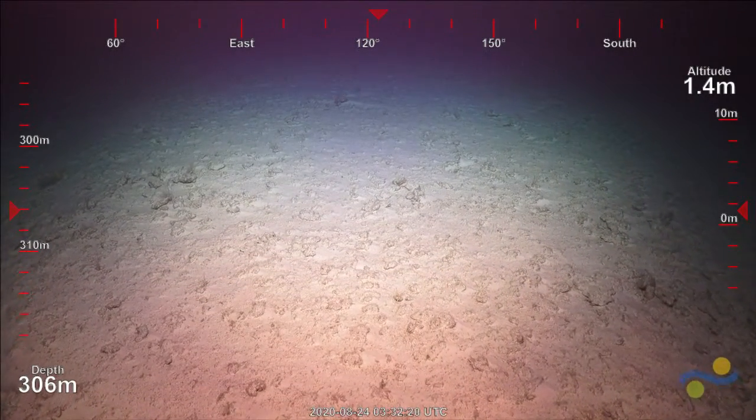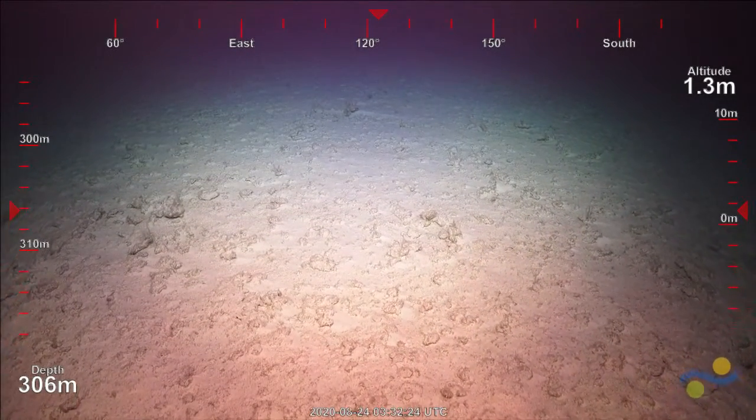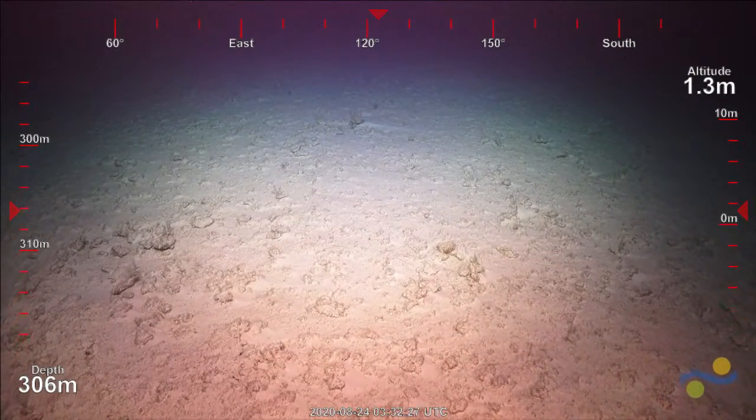Okay, Looney's saying Plectranthias. So these are the deep water anthias, so not a lethrinid at all.